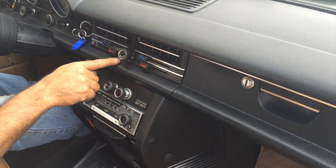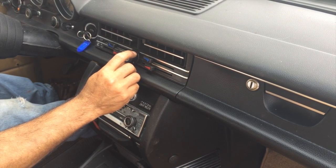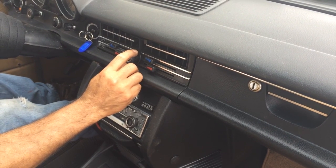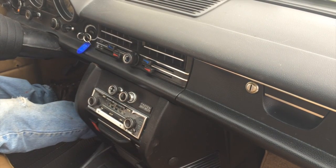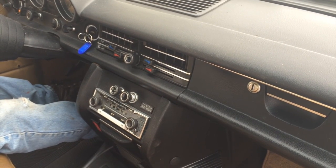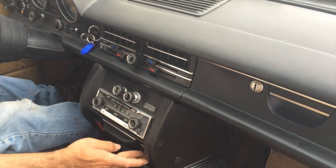You've got to make sure the blower motor works. Let's check that out. One, two speed. Wow, listen to that. Quiet and strong. Okay, I think this car is a gem in the rough. Let's see if I can buy this from the owner.